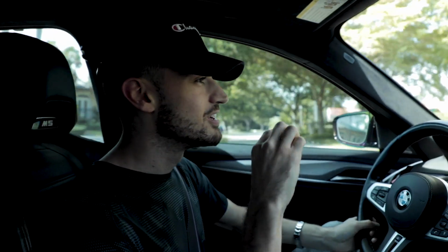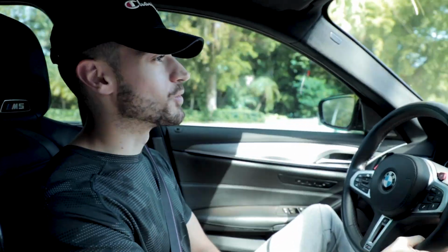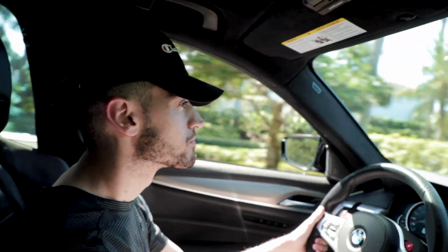When I turn it on, it honestly is the loudest car I've ever owned. It's louder than the Huracan on a pure cold start. I honestly would recommend, if you have the M5, they made it very modest stock, but if you open this thing up, it sounds like an animal.